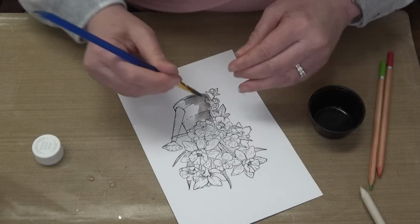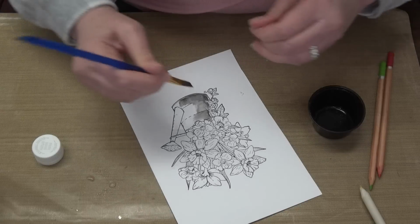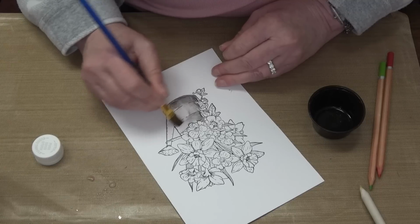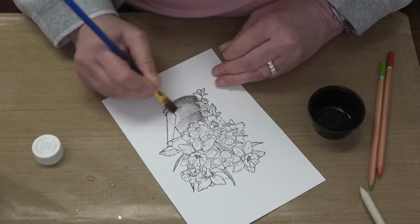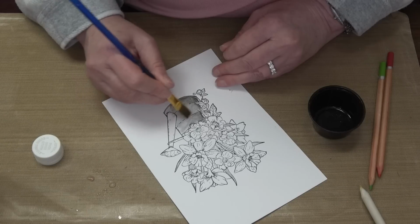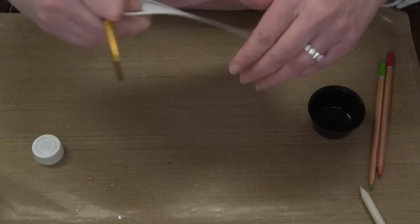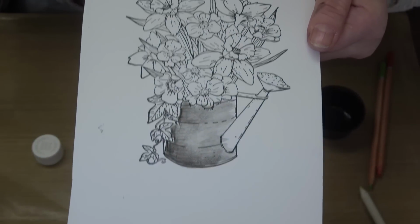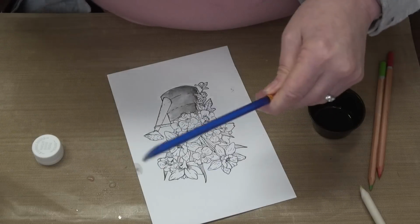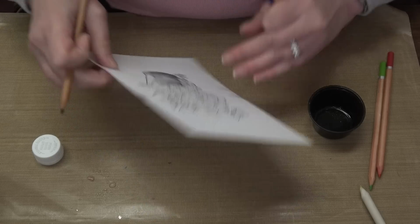Now you see me doing this a lot. That's me pulling the water off and the color off. So as I take it further out, my color becomes less and less saturated. I'm not sure which one's going to be easier for you, but I wanted to show you the difference between watercolor and colored pencils.